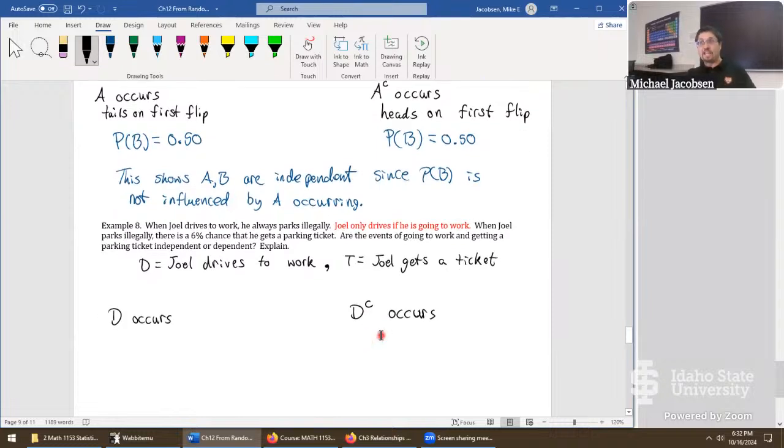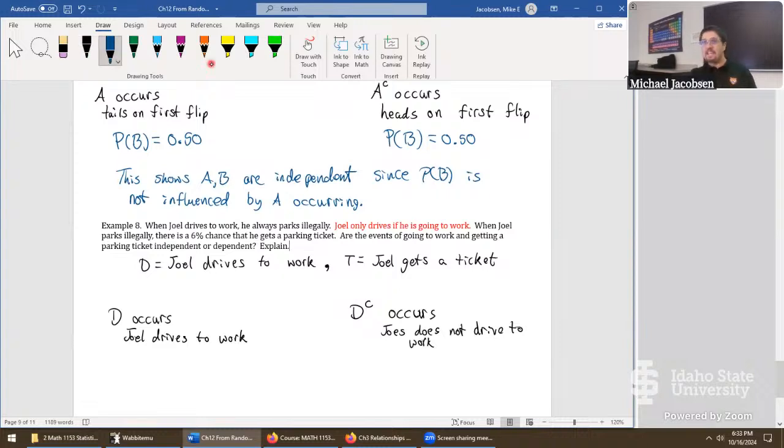Let's actually say that below, since we're getting used to that symbol as well. Joel does not drive to work. On this one, Joel drives to work. So now that we've done that, the next event that we're going to focus on is getting a parking ticket. So we call that the event T. Might as well color code that if we're color coding it there. And we want to calculate the probability of T in both situations.